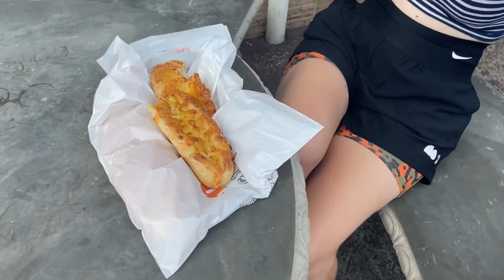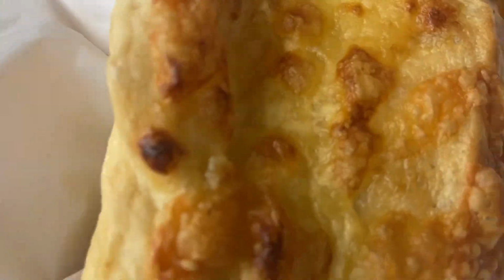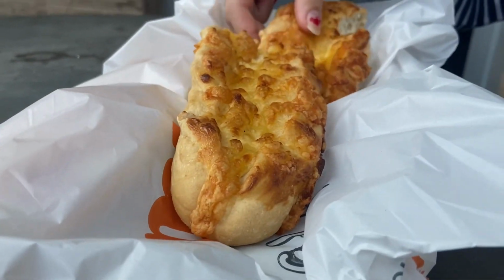Here's a breakfast. Pepper cheese, cheese bread. And it's only 1 euro 20 cents. Pretty good.